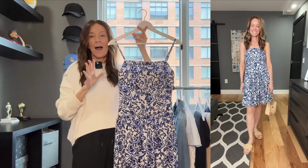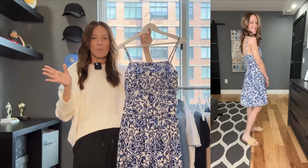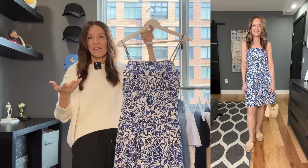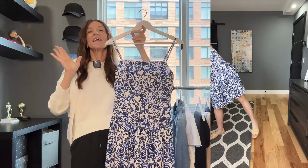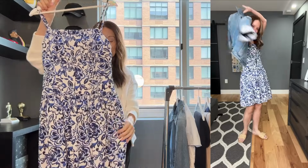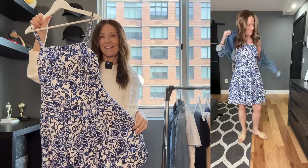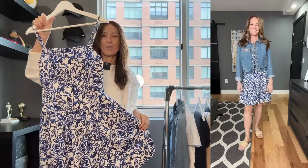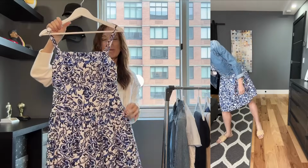So I opted to spend a little extra money because I do believe the dress itself was like $30. So I think it was like $20, maybe $30 getting it altered. And it fits like a glove now. I mean, you're obviously seeing this. And I bought this again in anticipation of taking this to Paris, and I am just so excited to wear it. Again, I can wear it by itself.